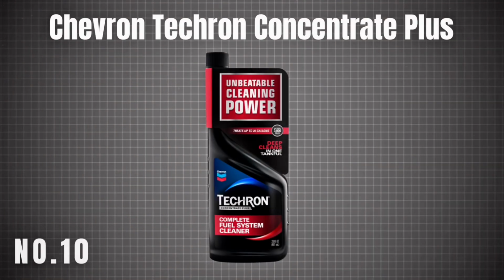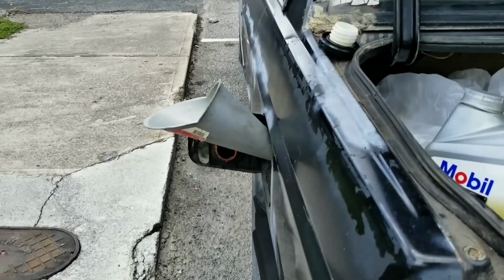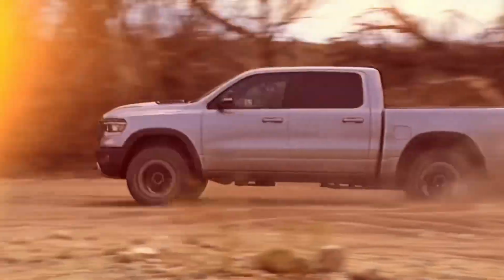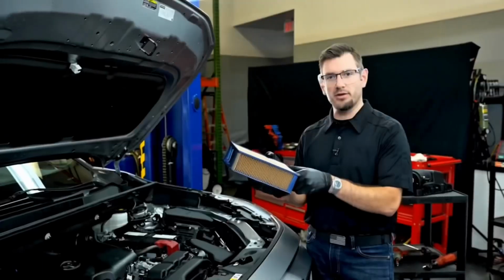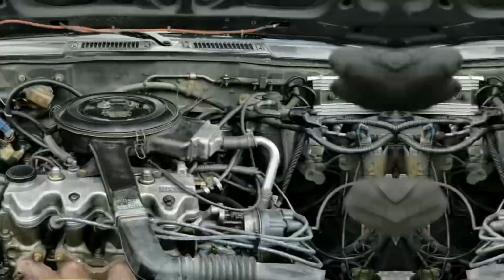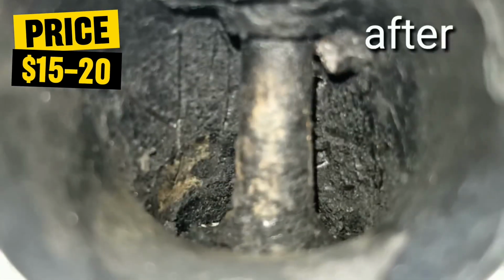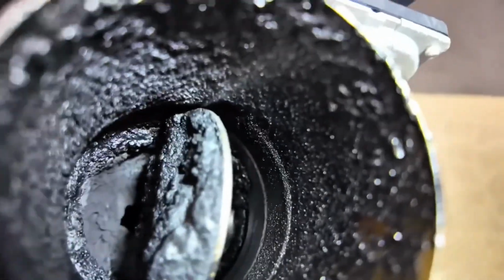At number 10, Chevron Techron Concentrate Plus. One of the few additives recommended by automakers. It cleans injectors and valves, restoring lost performance. Even after just one tank, drivers notice sharper throttle response and lower fuel consumption. With regular use, it helps maintain efficiency long-term. Average price, $15 to $20. If you want to keep your fuel system clean, this is a reliable choice.